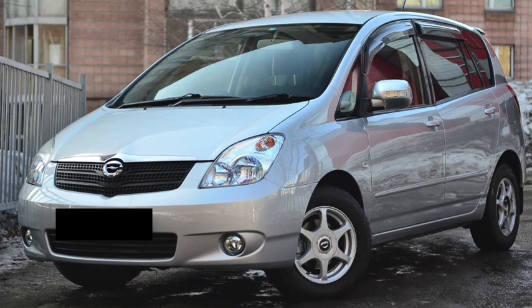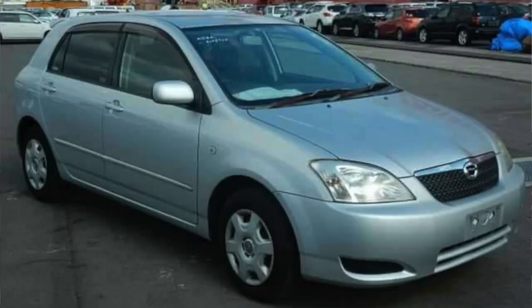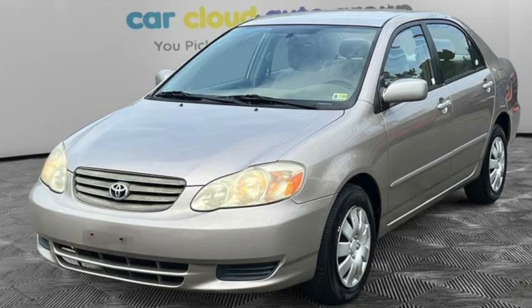But there were other tall wagon variants, such as the Spacio, Verso, and Matrix. The last was also being sold in the US as the Pontiac Vibe. The Sprinter was effectively replaced by the Allex hatchback, while packages and trim levels varied dramatically from market to market. But in the US we're down to the CE, LE, and S, with prices starting around $13,000.